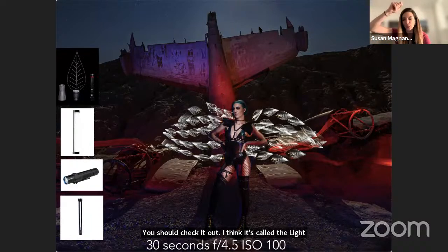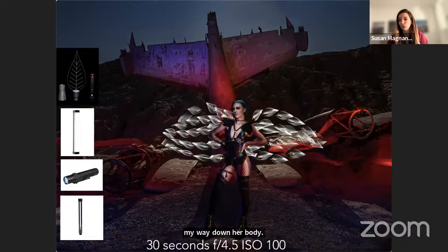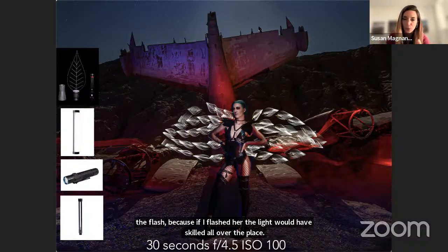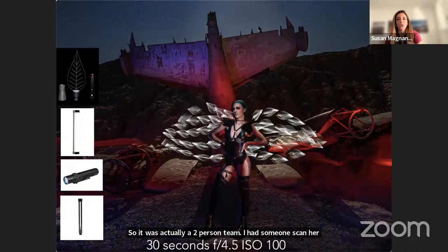What I did was I started at the model's head and worked my way down her body. So it's kind of like scanning her body instead of using the flash, because if I flashed her, the light would have spilled all over the place. So it was actually a two-person team. I had someone scan her, and then I started doing the leaves or the wings kind of behind her.